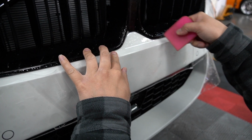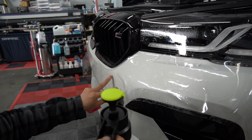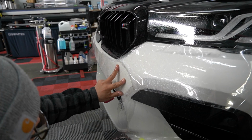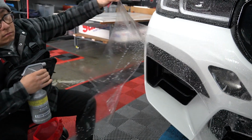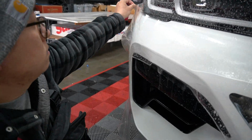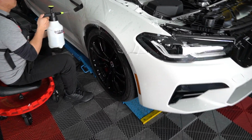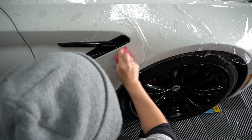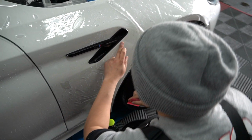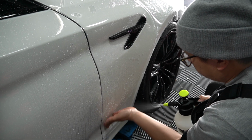Now, this customer had requested full nose PPF, which is paint protection film. The technology has evolved quite a bit. The film is now as clear as the paint. We like SunTek Ultra self-healing film. It is nice to apply, and it does a great job against rock damage to the front of your vehicle. We also like to take any badges off, markers, or moldings in this area to ensure a clean, seamless install.